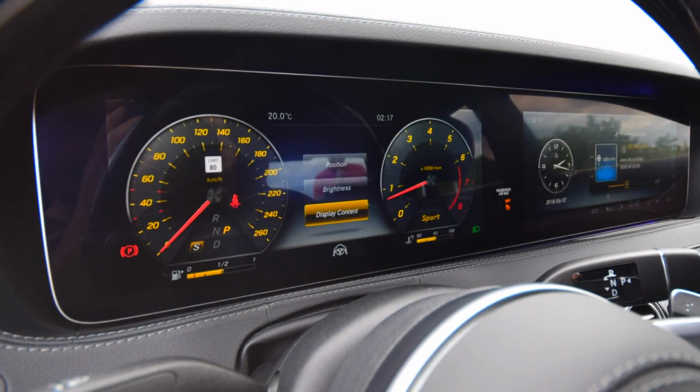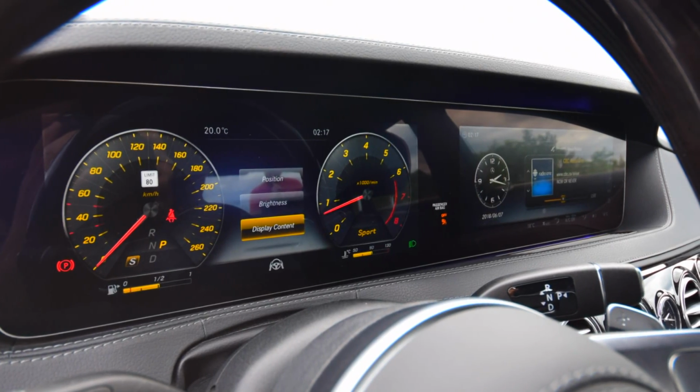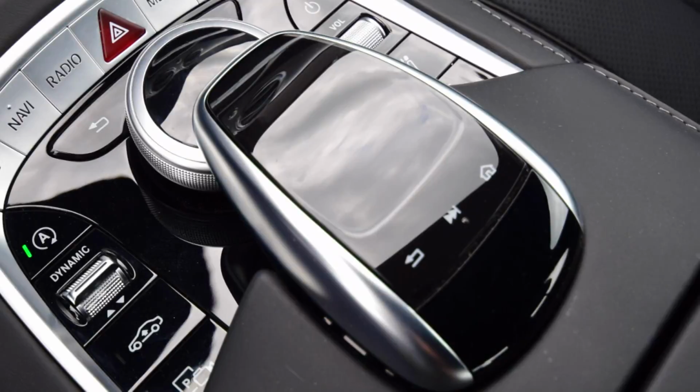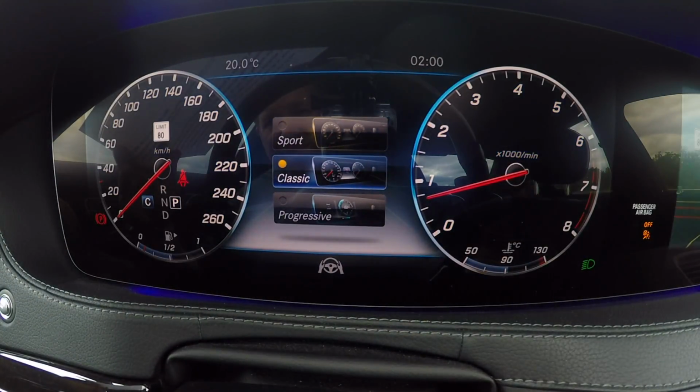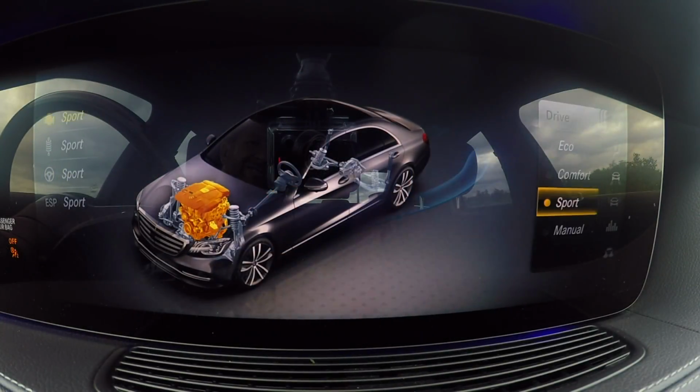Two giant displays comprise the instrument cluster and central command interface, each of which is controllable from little touchpads on the steering wheel or this track wheel down on the console. You can manipulate, customize, or change just about anything you like about the car, right down to the ride quality and currently selected massage mode with a millimeter or two of fingertip movement.